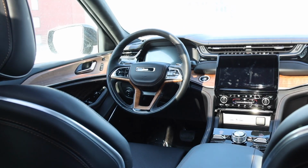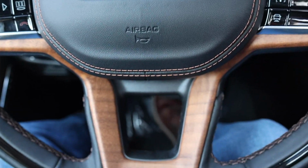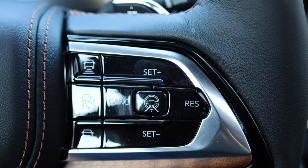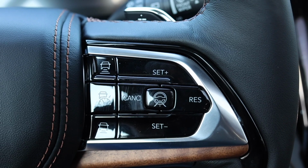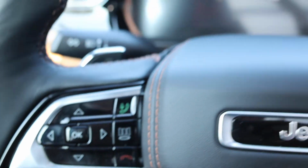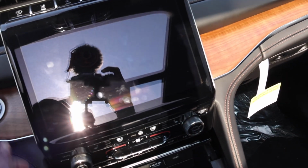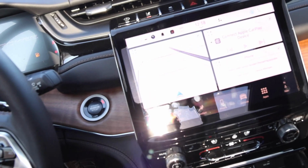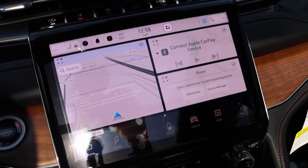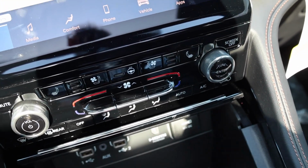Let's go ahead and jump back over to the driver's seat. Here's the steering wheel. See that wood? And they have this piano black. And then here's some of the controls. This does have the autonomous driving, and then this is going to control the screen right here, which is a 10.1 inch screen. Let's go ahead and start it up. You do have push button start right there. Now one thing I like about the Grand Cherokee L is they do give you hard buttons for your seating controls and steering wheel, so you don't have to go through a screen to get there.